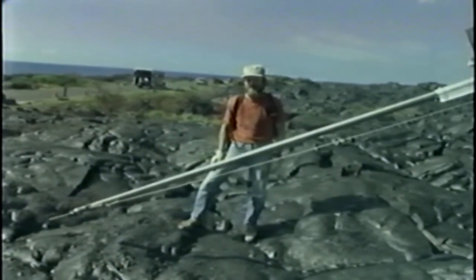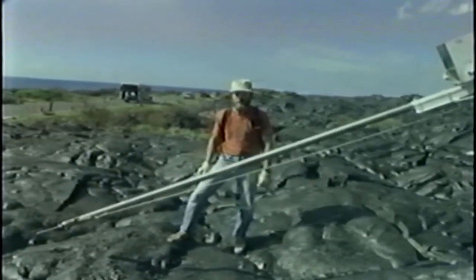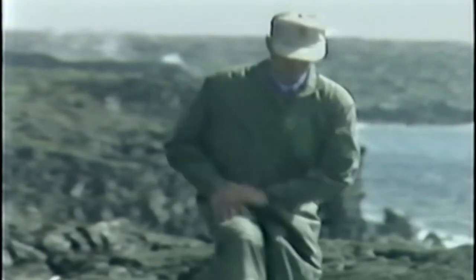So we've had a successful demonstration of the technology that Bechtel's given to us for taking a lava sample. Let's go back to Bob. All right, thank you, Steve.